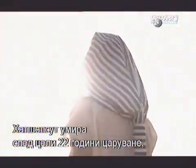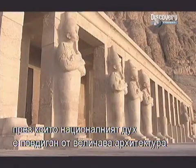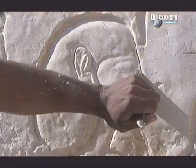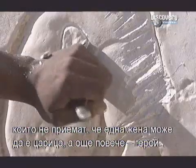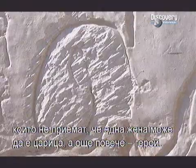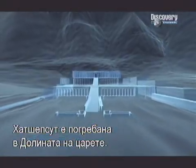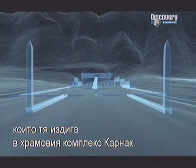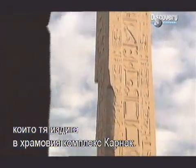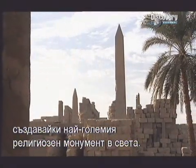Hatshepsut died after a long rule of 22 years, a rule when national confidence was boosted by monumental architecture. Like Senenmut, her face was erased from her monuments by later kings who thought it wrong that a woman had not only ruled, but had been a hero. Hatshepsut was buried in the Valley of the Kings. Her tomb was aligned with her temple and beyond, with vast obelisks she erected inside the Karnak temple complex. It was here where the kings of ancient Egypt competed to make their mark, creating the largest religious monument on Earth.